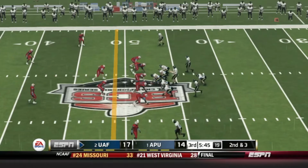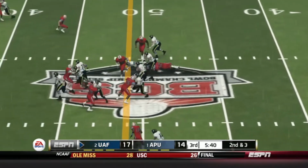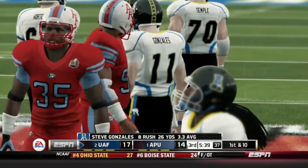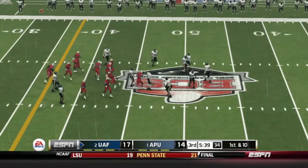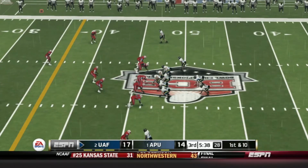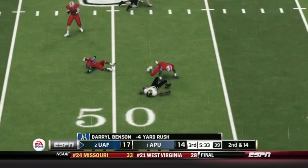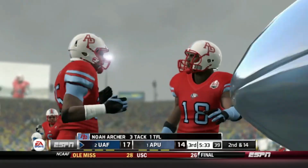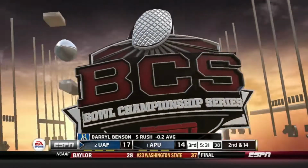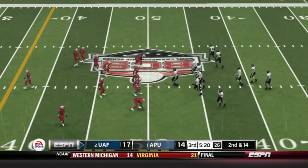Second down, and they're going to need about 3 yards to pick up the first down. Nice run up the middle. Gain of 6 yards. First down. And they get him in the backfield for a loss. The offensive line needs to do a better job of not only handling the defensive linemen, but getting up to the linebackers. That way the ball carriers will have a little bit more room to get to that second level. From their own 49-yard line, it's second down.